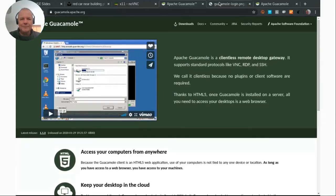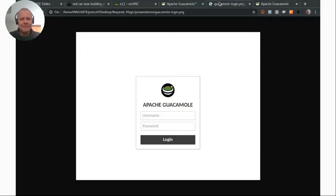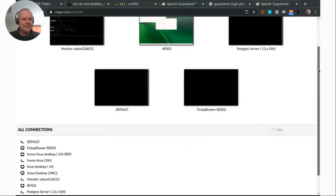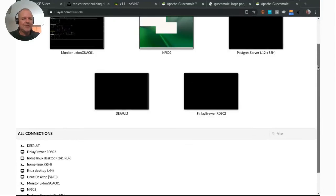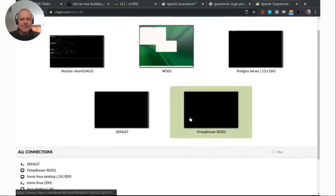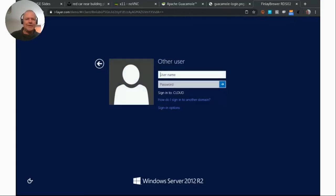It's a simple login. Looks like that. And once you're logged in, this is a live version. This is what it looks like. And these are the most recently connected systems. And let's go to a customer's RDP server. If I could remember their username and password, or the administrator password, I could probably get you in quite quickly.